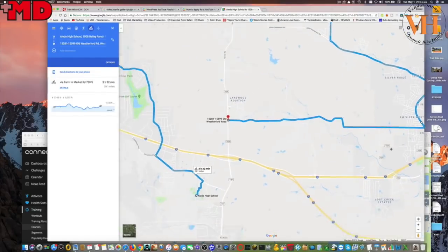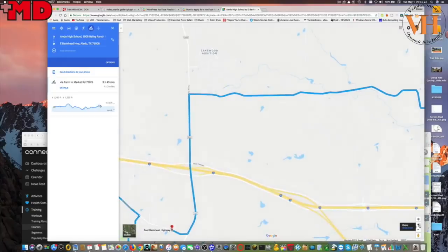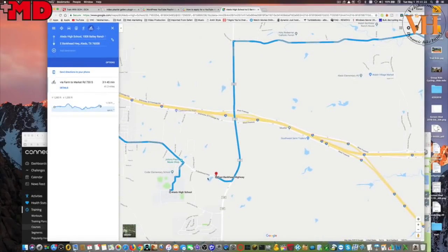Okay. Now look, I'm almost at Alito High School. I'm gonna go down this highway. You're gonna go under 20. You're still on 1187, and then you can decide how you go to the high school. You can take this street, whichever that is, called East Bankhead, and that will take you there. You could always come down to that one if you want, and basically, you're back to the high school.